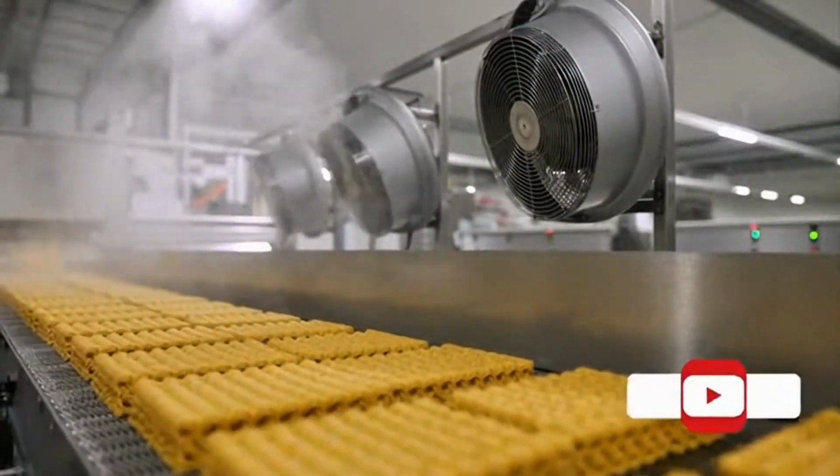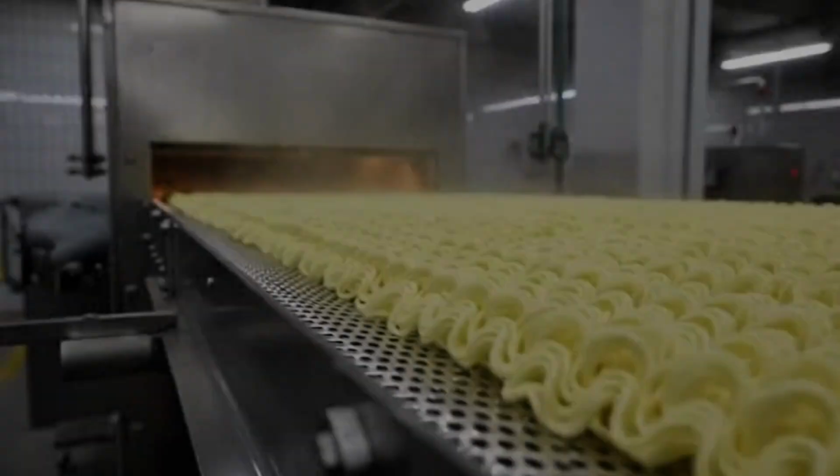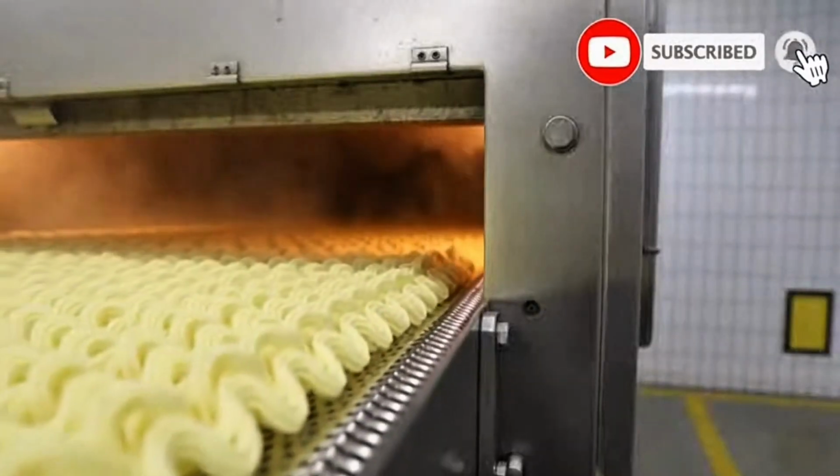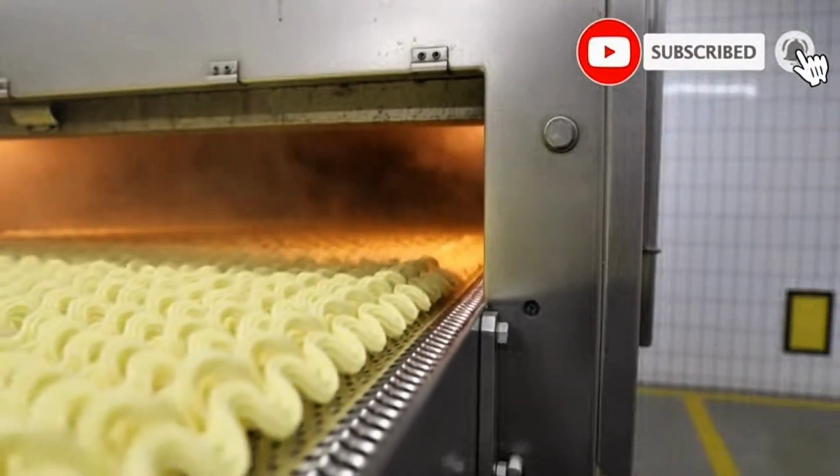Now, the noodles enter the steam cooking chamber, a critical step that gives them their unique texture and prepares them for rapid cooking later.